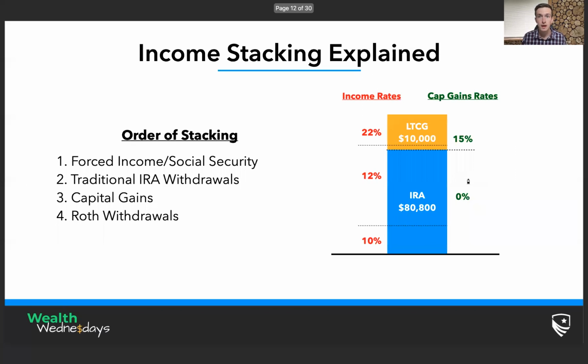And as part of that, you need to know how your income stacks in relation to how the IRS views it. Okay, and just know the order of stacking is optimal for your situation, meaning that it's not as if the IRS stacks it in a non-optimal way. It generally is optimal, but you want to know how your income stacks in the eyes of the IRS to know which accounts you should withdraw from in a given year.